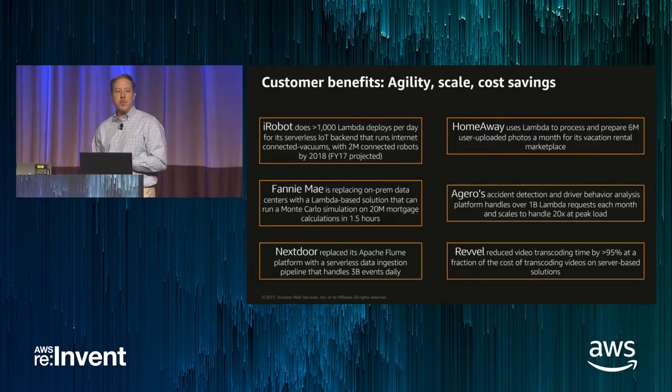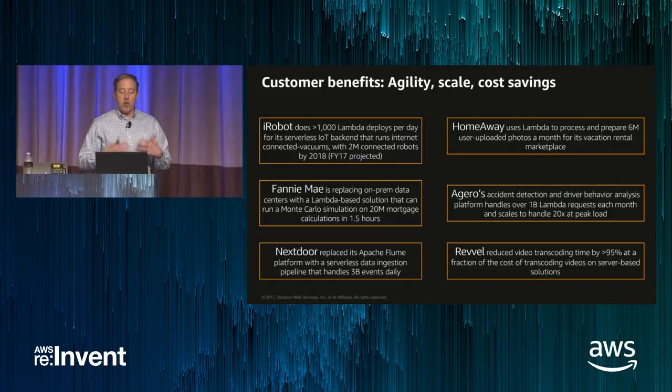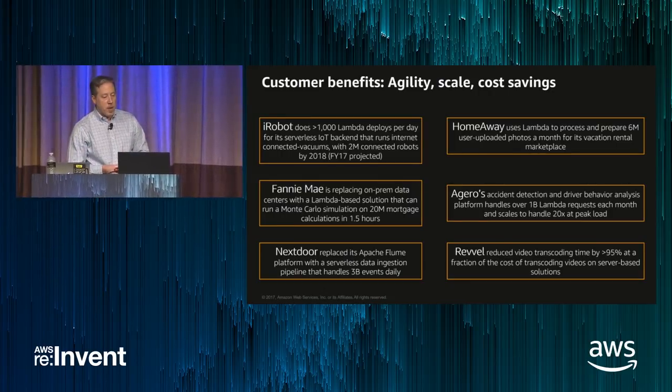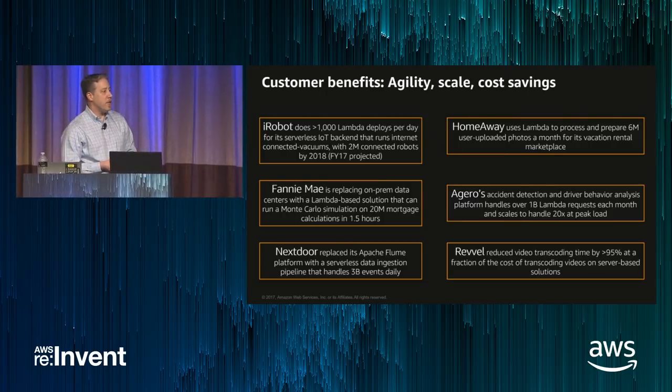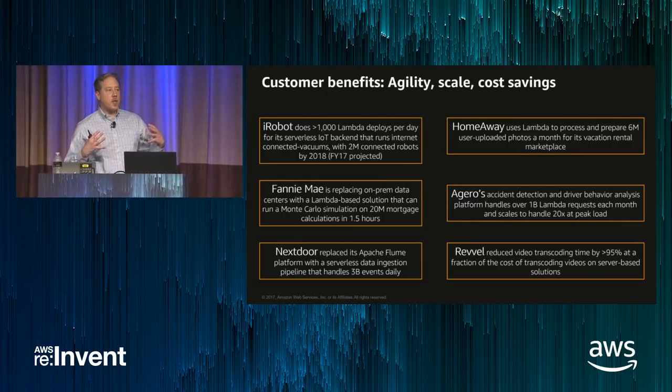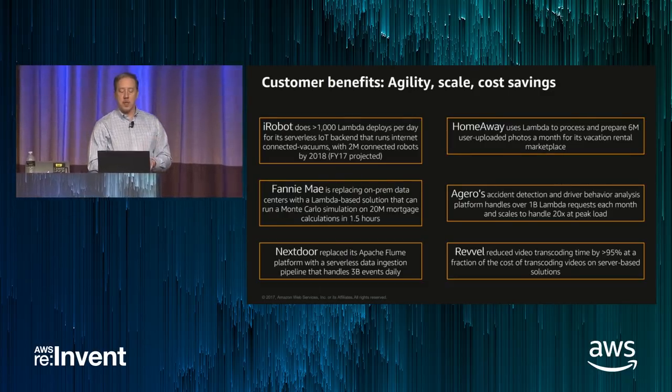These are just chosen from across the board. Companies like iRobot do over 1,000 Lambda deploys every day. They use it to run their back-end infrastructure, and they're projecting over 2 million connected robots by 2018. So a really large device-centric IoT use case there, completely powered by a serverless back-end.